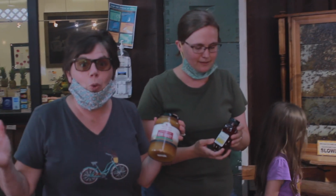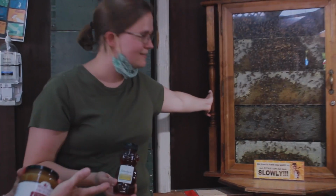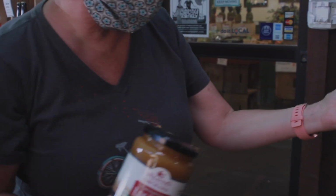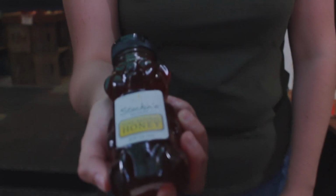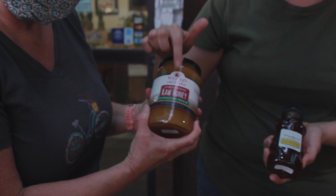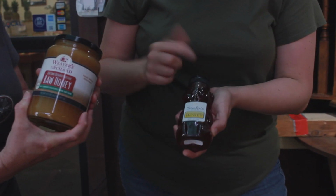All right, so here we are at the entrance of Weaver's Orchard, to the store, to the market, and look what we run into. We run into this beehive. Isn't that crazy, guys? I'm holding a jar of raw honey. Miss Elizabeth, what are you holding? I'm holding a bear of raw honey. The only difference is this is from our bees. The honey from our hives out in the orchard is put in this jar, and this is from somewhere else.